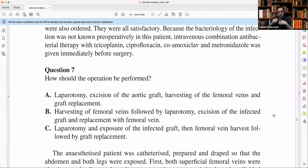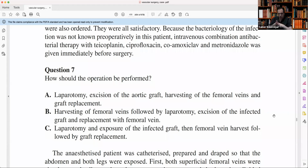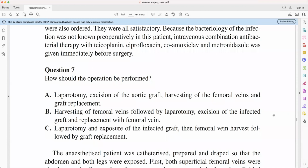They try to see which one you do first. This is the whole question. I see. First, or you do excision first. This is, I think, the main question. Okay. What do you do first? Harvesting the femoral vein, then laparotomy, excision of the infected graft, and replacement with femoral vein. Okay. Why do you harvest the vein first? To make sure that you have enough length of graft.